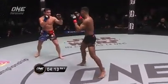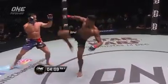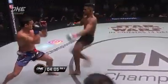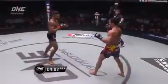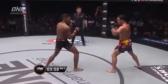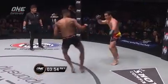At the moment, Amir Khan doing a good job of controlling centre cage. Another cutting kick to that lead quadricep. Payne setting the right hand. He goes for it. A momentary snifter on the inside. You can see the Thai Sak Yant tattoo on the back there of Adrian Payne.